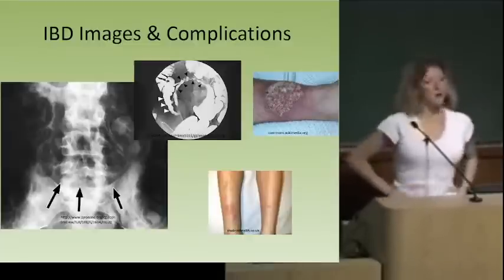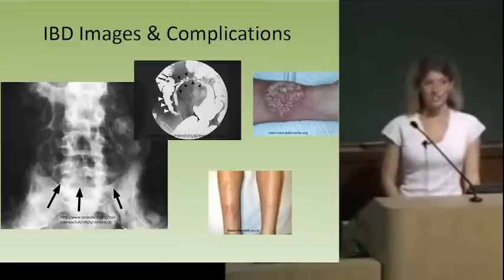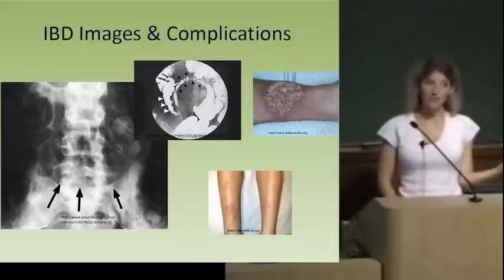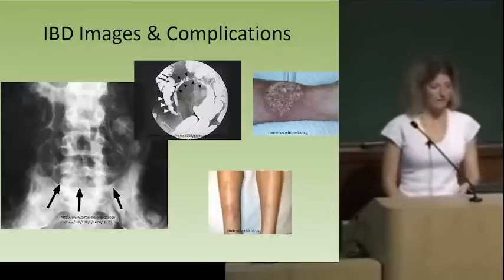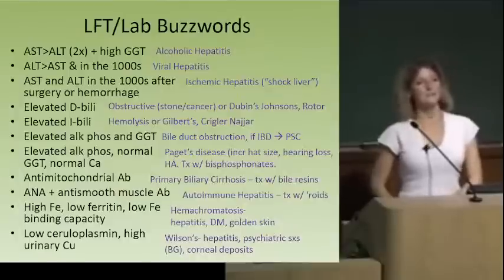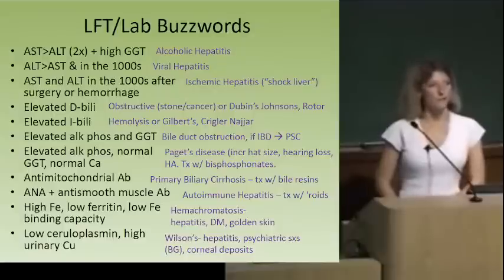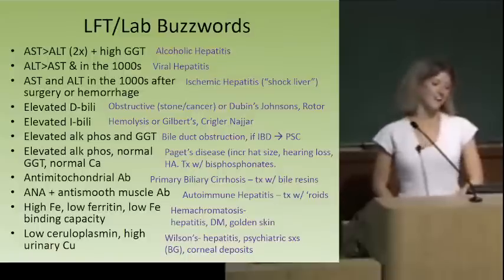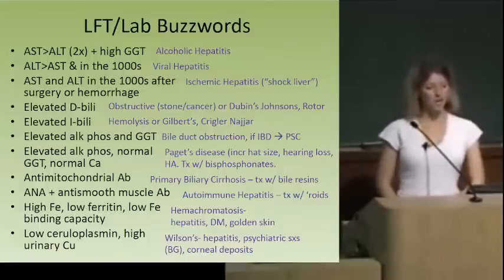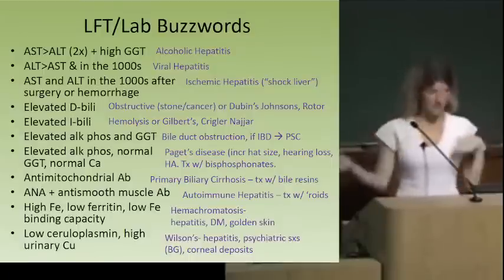What would give you an AST bigger than your ALT and a high GGT? It's what you're doing after the shelf, right? You're drinking. Alcoholic hepatitis. What if your ALT is greater than your AST and they're both in the thousands? Thinking about a virus. If your AST and ALT are both in the thousands, but you just had major surgery, cardiac surgery, or you were just in a horrible car accident. Shock liver. Yes, so that's ischemic hepatitis. Shock liver can be confused with viral hepatitis, but you don't have that characteristic ALT greater than AST.